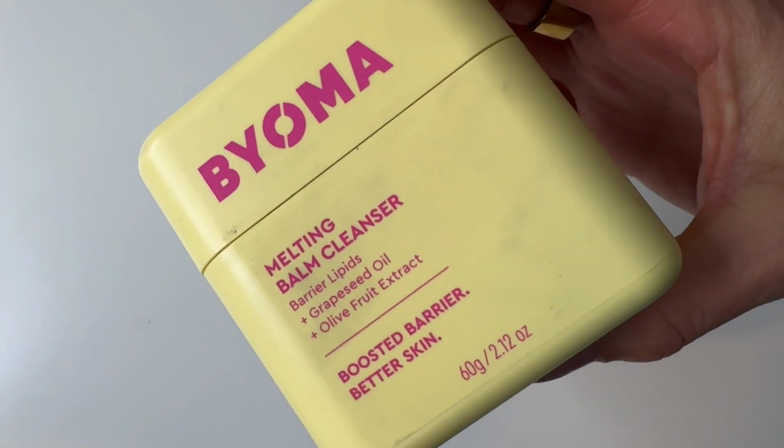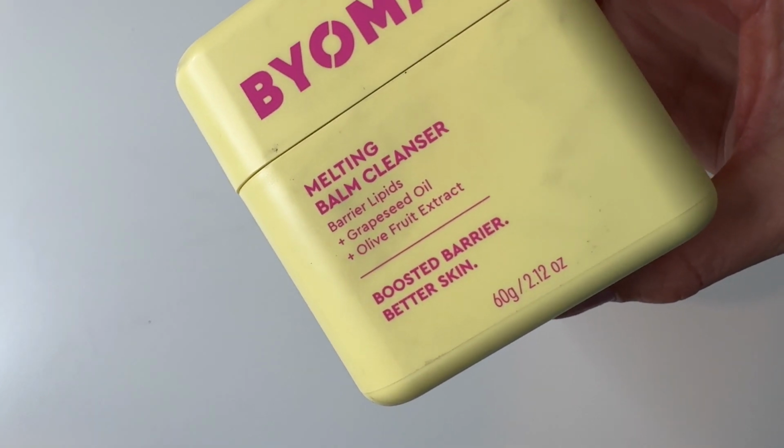Next up is a cleansing balm by Bioma. This is called the Melting Balm Cleanser. And if you guys come here, you know I love Bioma. This whole range is to help protect our natural microbiome, and it is super duper affordable. So this was the first time I used this cleanser and I actually really liked it. I think this is a really good cleanser for the price point, and it's something you can find just about anywhere.